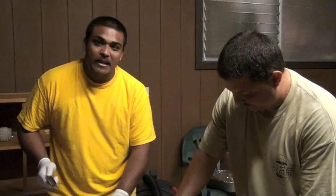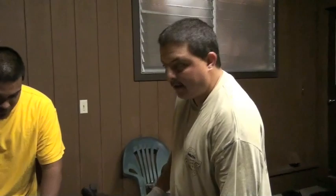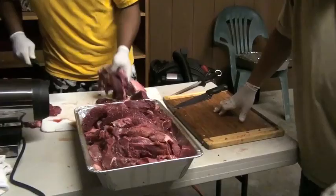So we're here today with Corey. What we're doing today is processing the whole meat, and Corey's going to go ahead with the whole process and explain how they do everything. As you can see, we cut all the bad parts out, cut them into strips, and run them through the machine to make it a little faster. So now I'm going to bring them over here.